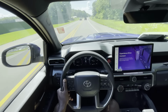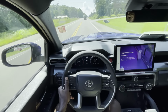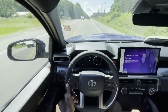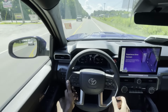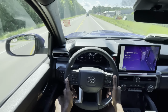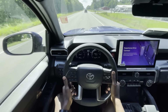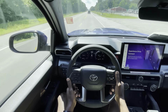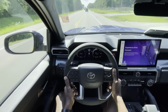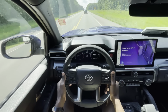But all in all, it's a simple setup here. I like having the bigger screen, like having the push button start. I just think this interior was very tasteful. Now in terms of the ride quality, and I've said this before on other trim levels, it's just a tad bouncy for me. Just when you hit the imperfections in the road, you can feel them in the cabin, but it's not something that's necessarily uncomfortable. It's just kind of there.